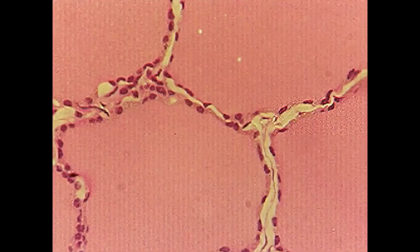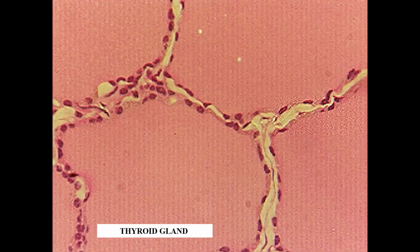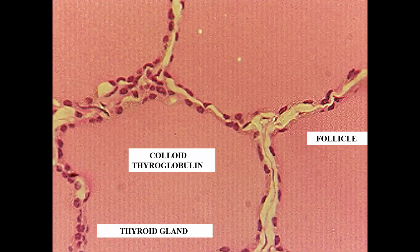So, okay, this is what these follicles look like. This is the thyroid gland. That's a follicle. It's a storage area. That's all it is. The thyroid globulin is in the follicle. It's made by the follicle cells like these. That's all they do, they make thyroid globulin. And when it combines with iodine, it forms the colloid, which is going to become our thyroid hormone.